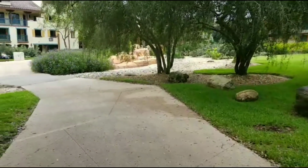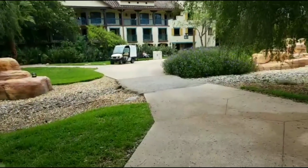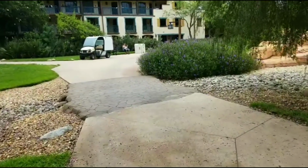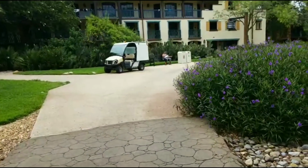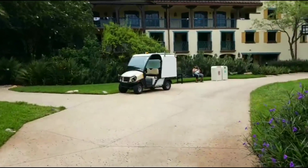Let me get my map out here again since there's changes. Let's see, 6A is complete, 7A is complete. Let's see, 6B is down until July the 30th. It'll be done. Then 7B is currently down.